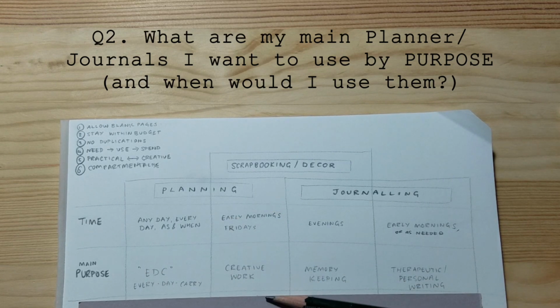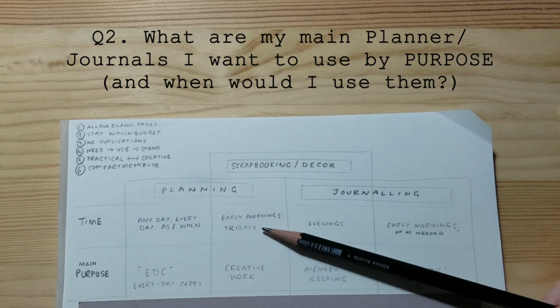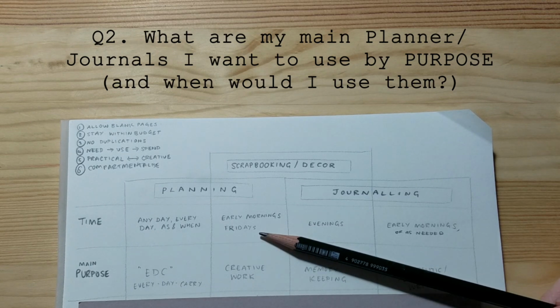Then I have creative work. So I like to keep my planning for my creative stuff, so my illustration, things like that. I like to keep that separately. So that will go in a separate book. And the time I've identified to use that are those very early mornings. So, 5 till 7, ideally. And then on Fridays when I'm not working.